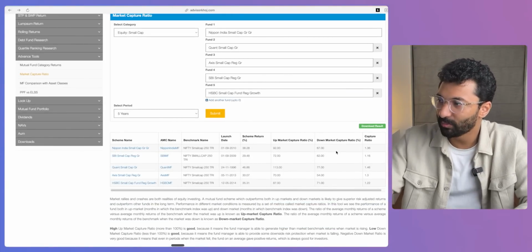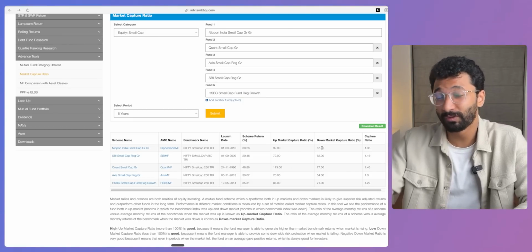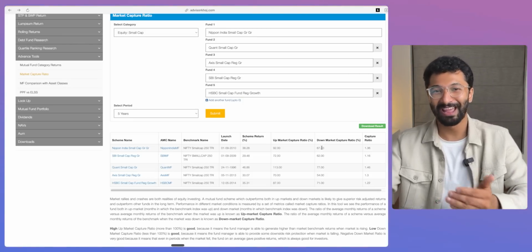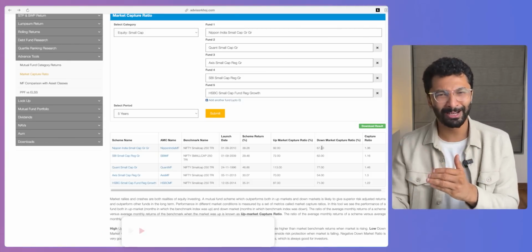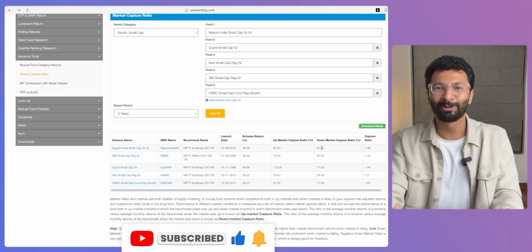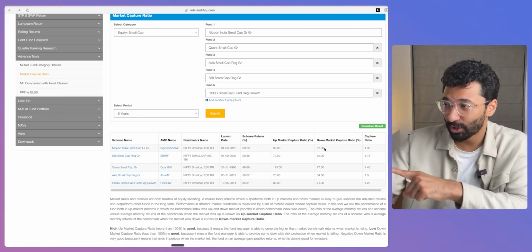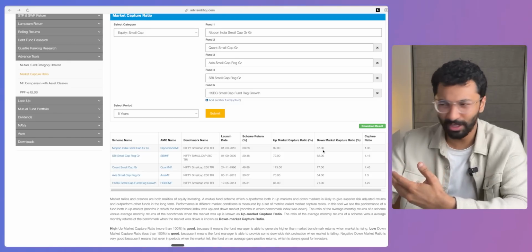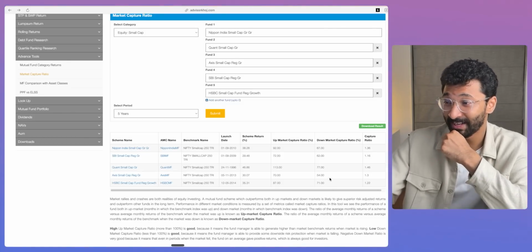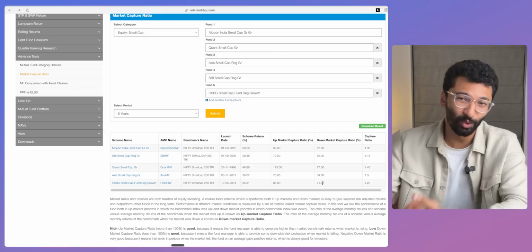Firstly, what is the up market, what is the down market, and what is the total capture ratio. If you notice, the down market capture ratio, which we should first look at, because as human beings, when the markets are not doing well, we just feel better if our funds are performing a little better than the market. So the Nippon India small cap has a down market capture ratio of 67, which is pretty good. But there are other funds, right? The SBI small cap and Axis small cap, which have it even lower.